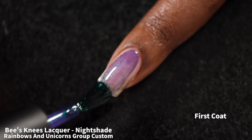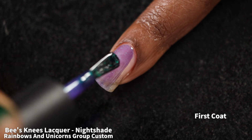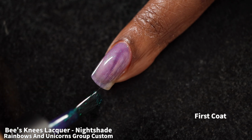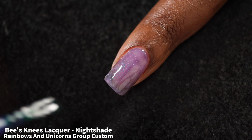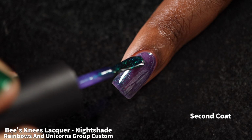And the second polish is called Nightshade, and Knees Lacquer describes this one as a deep and moody violet base with small and large particle green to blue sibling Unicorn Pea shimmer. It is priced at $16 for 15 ml and also has a cap of 1,000 bottles.